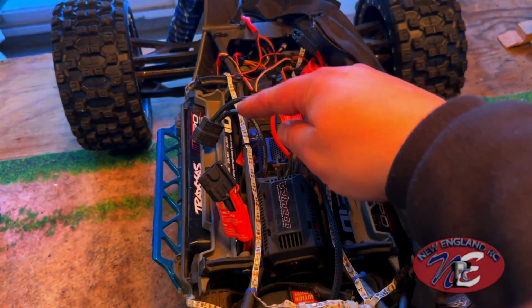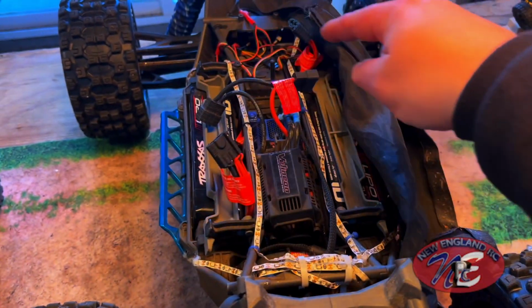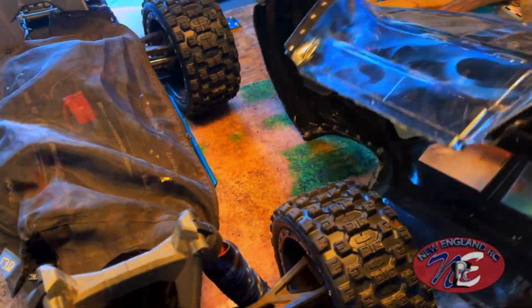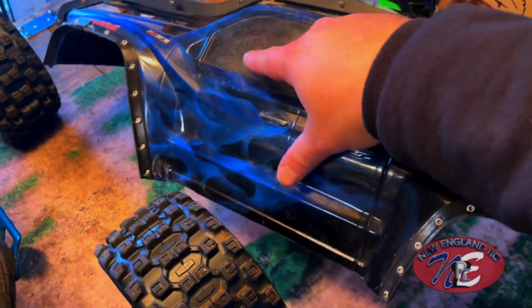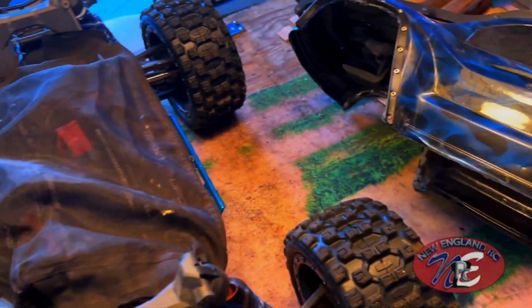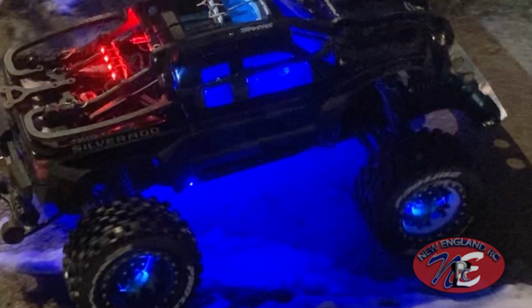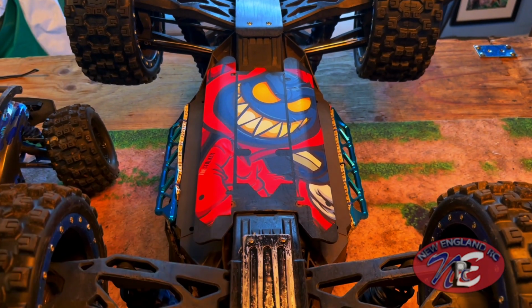You can see I've got LED strip lights that I have wrapped around here too. It bleeds right through the bag and the whole truck lights up. So these windows are actually clear in here. So when I turn this on, the blue lighting bleeds through the windows too, and it gives it a really cool effect.